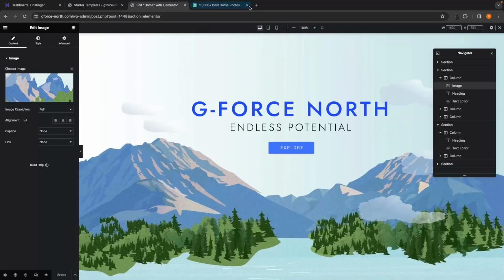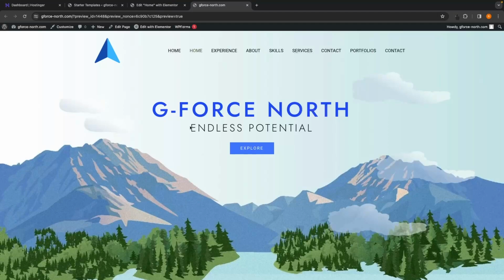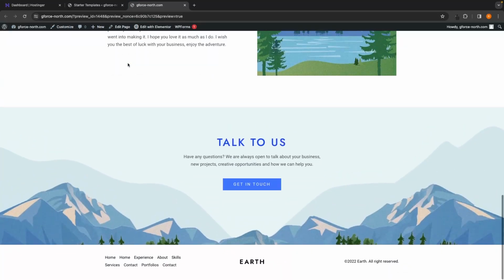In order to exit out of this, all you need to do is first of all make sure the website is saved, and then click on this eye icon to view changes. This is going to take us back over to the original menu where we have all of these different options at the top. So now let's exit out of this editor and talk about how you can edit the header and the footer of your website.